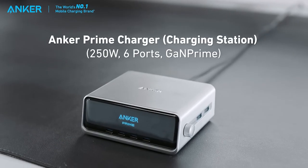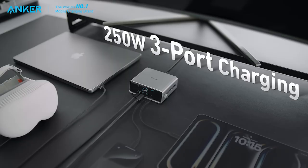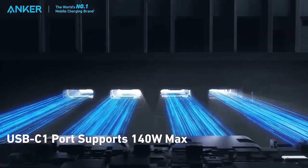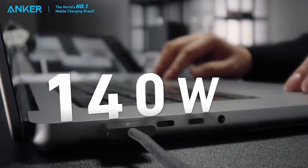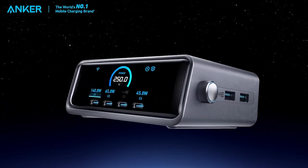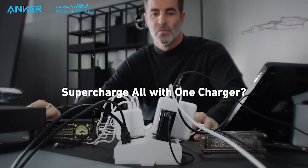Anker Prime 250-watt charging station. If your desk is covered in chargers and cables, this could seriously clean things up. The Anker Prime 250-watt charging station gives you 6 high-speed ports with 4 USB-C and 2 USB-A, so you can power a laptop, phone, tablet, earbuds, and more at the same time.